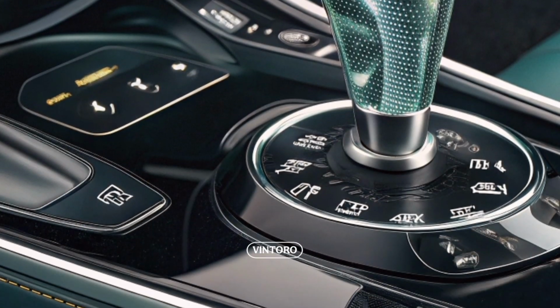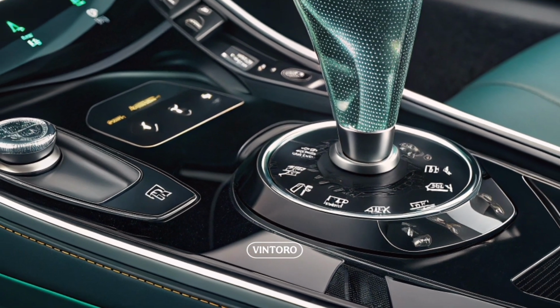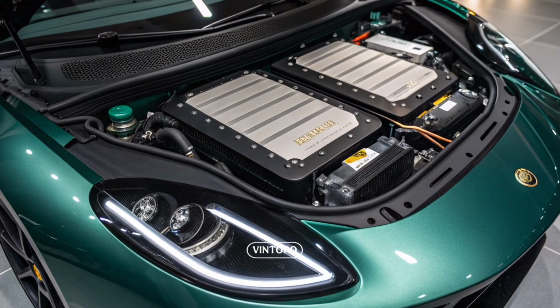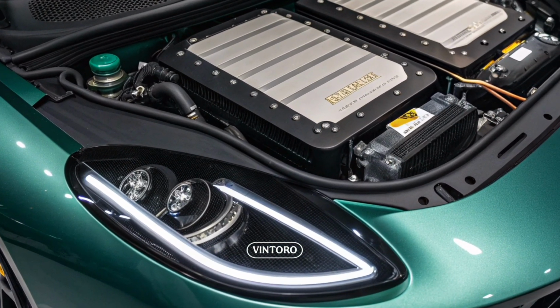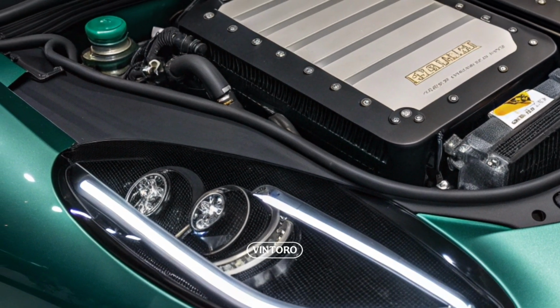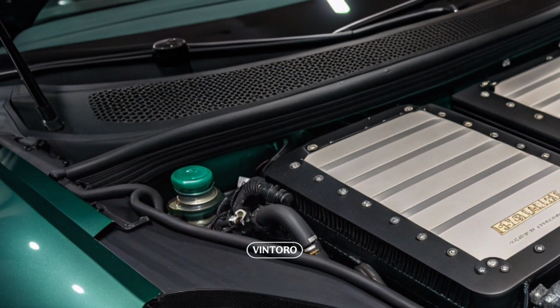Lotus Theory 1 isn't just about numbers. It's about belief, the belief that innovation and emotion can coexist. It's the perfect fusion of British engineering soul and future-focused imagination. A car that whispers elegance yet screams performance. A car that bridges the gap between heritage and horizon.